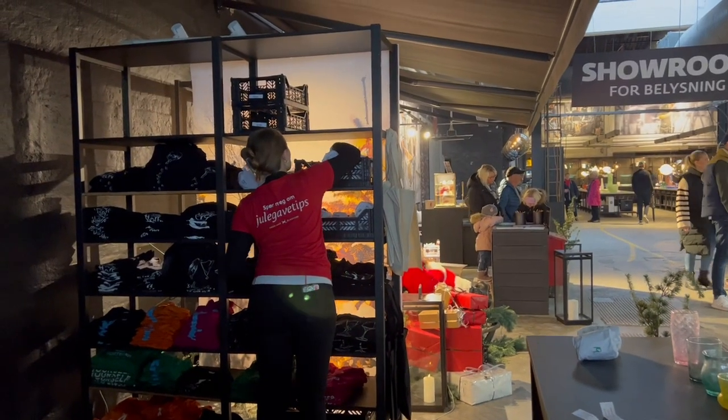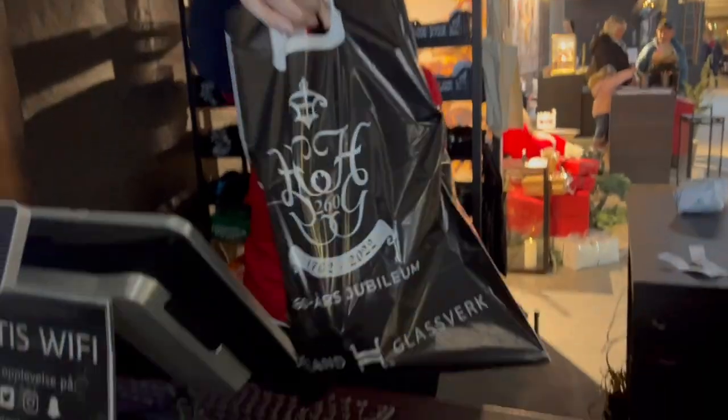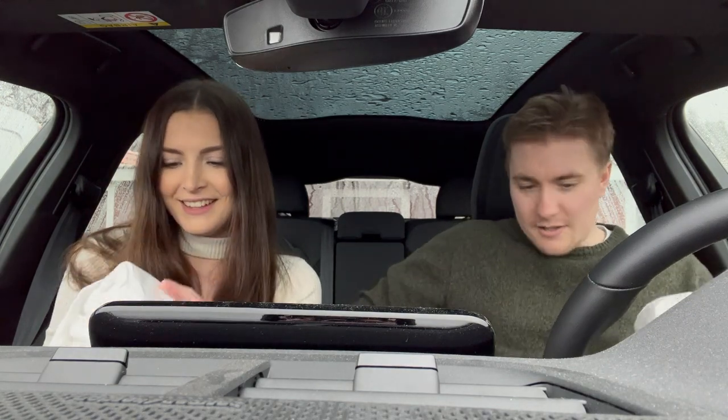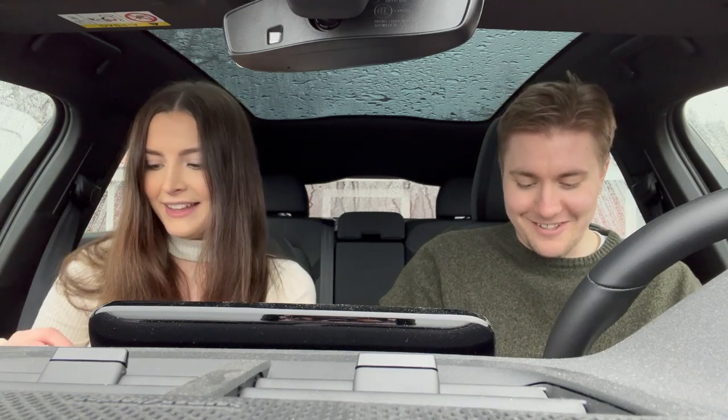We're just picking up our julekuler, our Christmas baubles. Hello. Oh, they're still warm. Want to open them now, don't you? They're still warm. No, I'm just wondering why they're cup shaped. But it's because of the wrapping. Okay, let's get to the car then so we can open them. They're still warm! Are you expecting big things? I kind of think they're going to look really bad. Yeah, I feel like they're going to look crap.